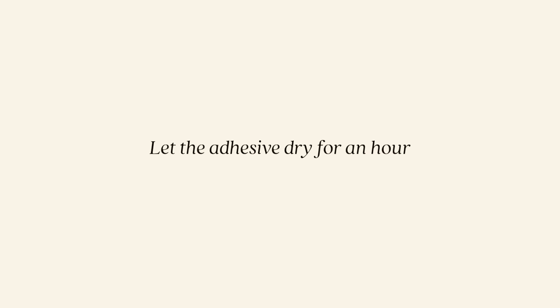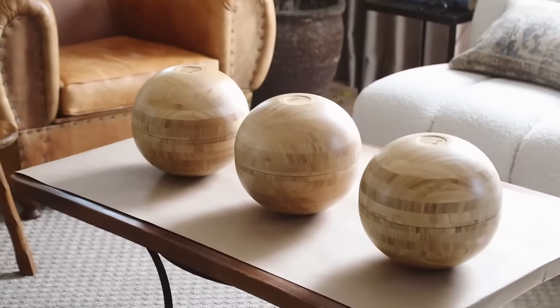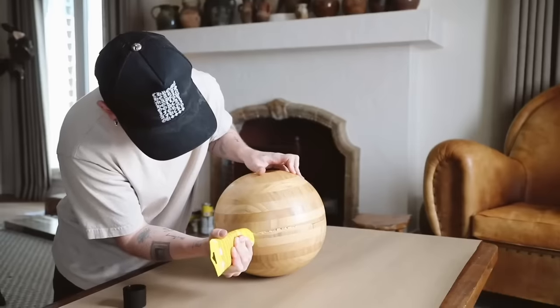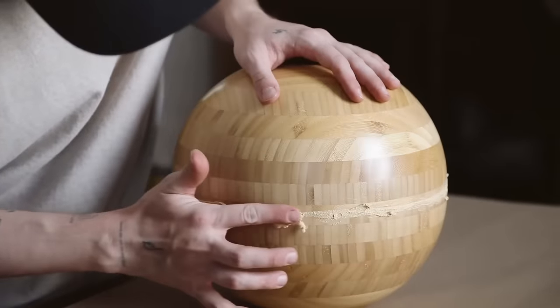Once that has dried down, you should have three wooden balls looking just like this. So we're gonna be using some of this stainable wood filler, and I like the one in the tube for this process just because it's thinner and I feel like it works quite a bit better.